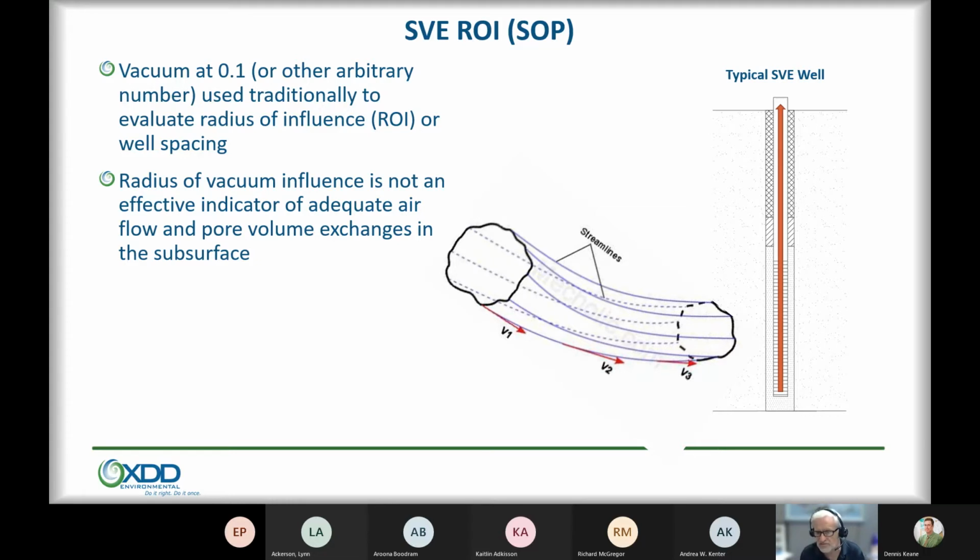and we'll talk about how the design of that pilot test can be very useful to determine not only vacuum propagation, which again by itself is not adequate to come up with a state-of-the-art design, but it can be used to determine permeabilities. It can be used to look at 3-dimensional permeabilities. It can be used to look at anisotropy. It can be used to look at low flows and low permeability material. A lot of information can be gleaned from a pilot test. The state of the art and the state of the practice look similar, but the interpretation of the data can be very different.